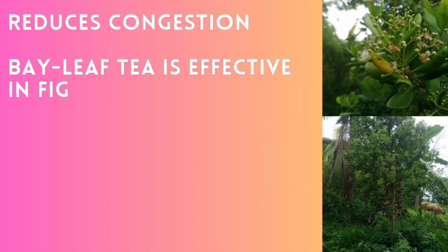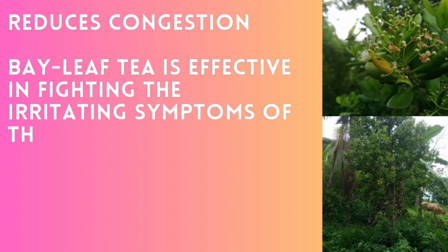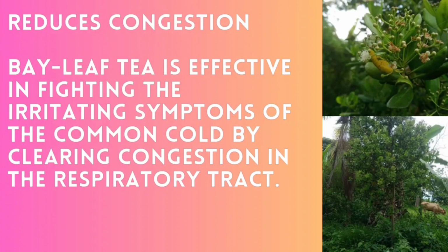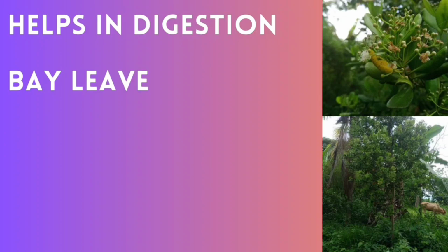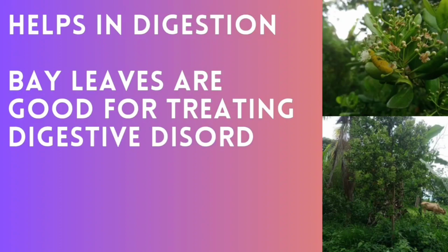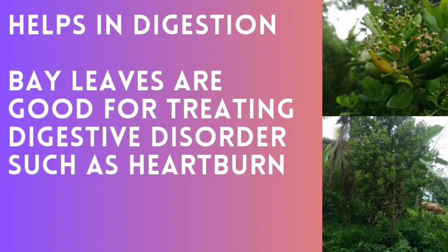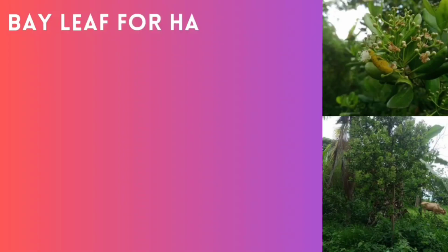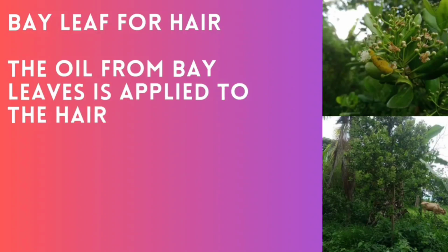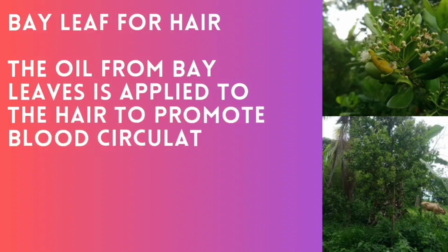Including bay leaves in your diet also reduces congestion. Bay leaf tea is effective in fighting the irritating symptoms of the common cold by clearing congestion in the respiratory tract. Bay leaves also helps in digestion. Bay leaves are good for treating digestive disorders such as heartburn. Bay leaf for hair. The oil from bay leaves is applied to the scalp to promote blood circulation and hair growth.